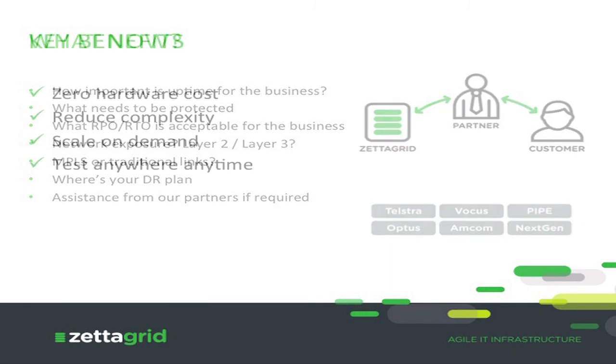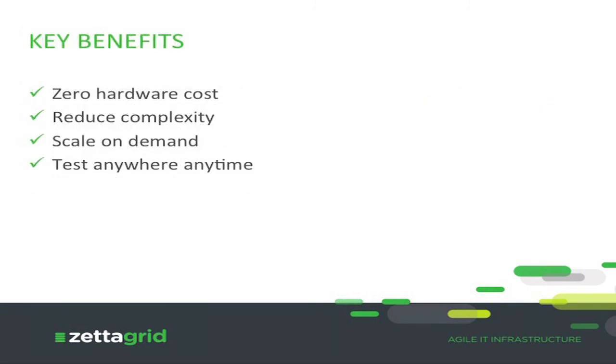Just to reiterate, these are the benefits. No hardware cost at all.